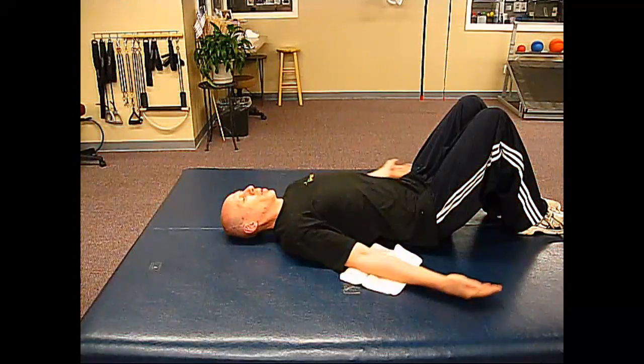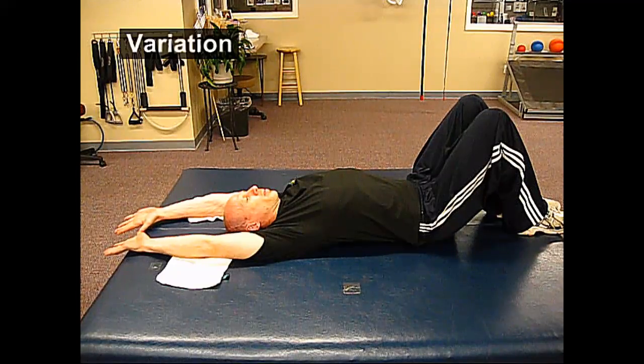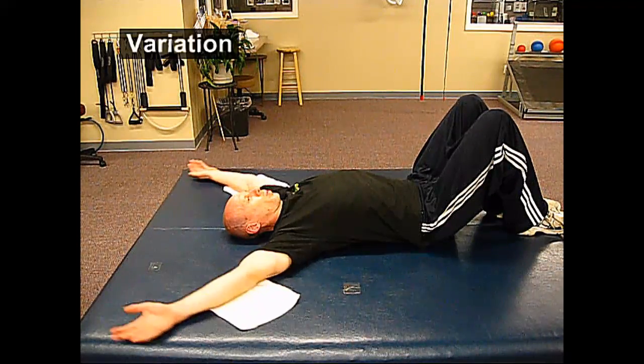If your hands don't slide well on the surface that you're on, you can try putting a towel underneath your arms to make it easier. Keeping your palms up the whole time, just do the exercise the same way.